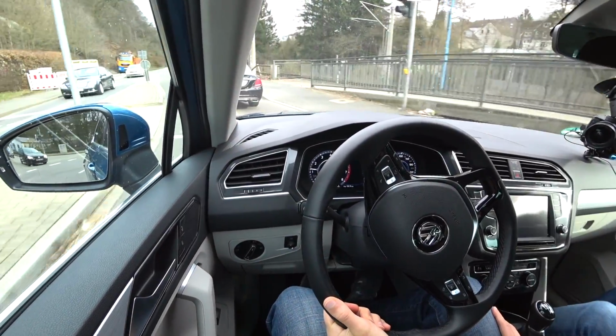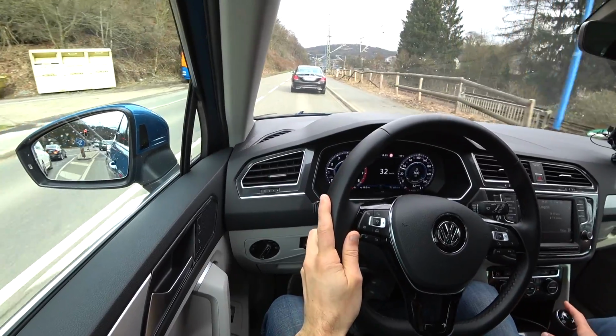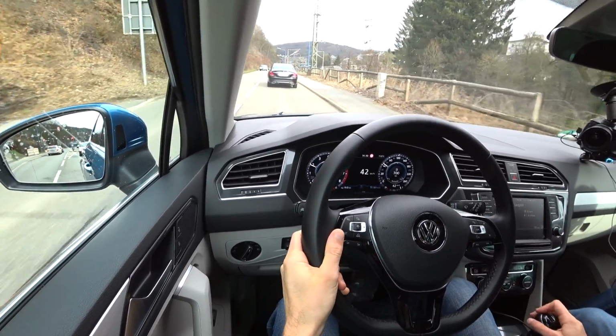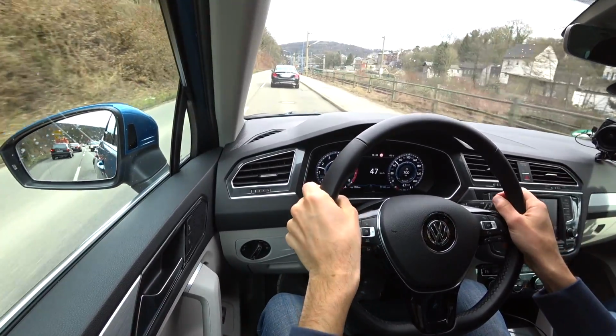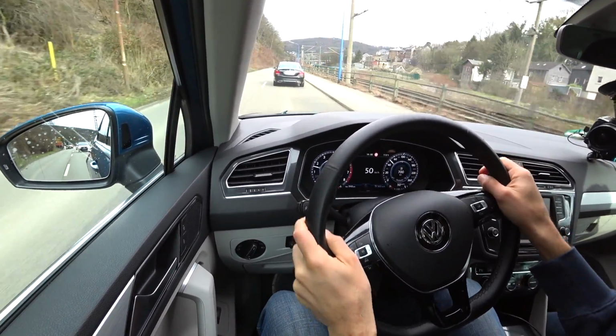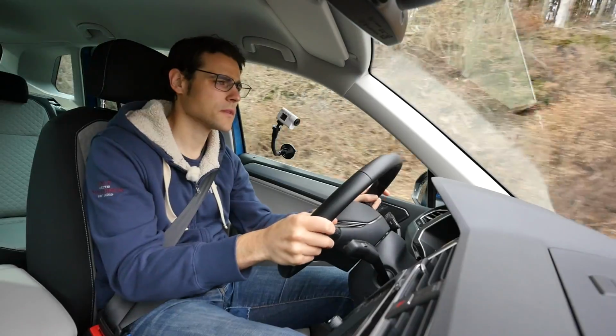This one should give us even better consumption, maybe something towards 6 liters could be possible. Tiguan will consume more than a Golf because of the wind resistance and stuff, but we have to see about that. Here we're going to look at the steering wheel, how the car reacts.